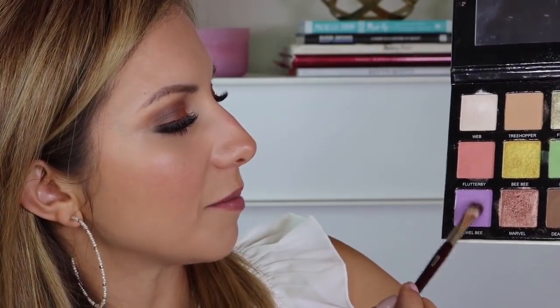Oh, that is so pretty. I am totally living for this. It's so gorgeous. I kind of want to keep playing, you guys. I know that I could be done, but I kind of want to keep playing. So I'm going to take an eyeshadow brush, and I'm going to take the shade Jewel Bee, this purple. I want to see more of that. So I'm going to kind of load up the tip, and we're just going to have fun.